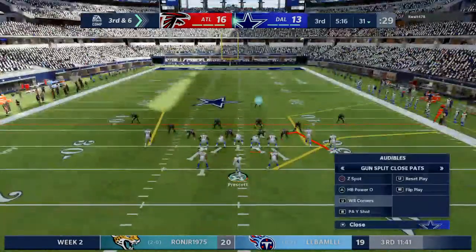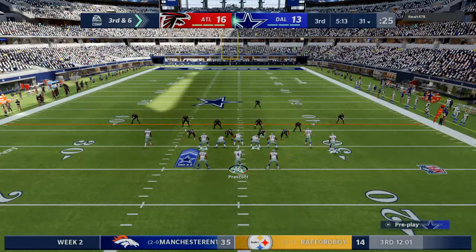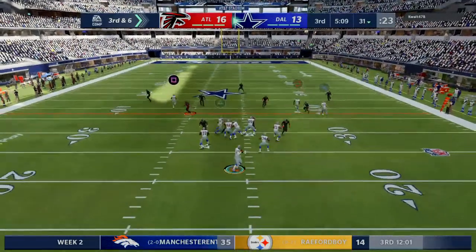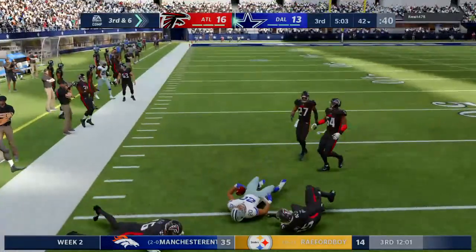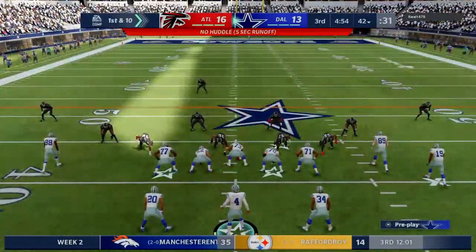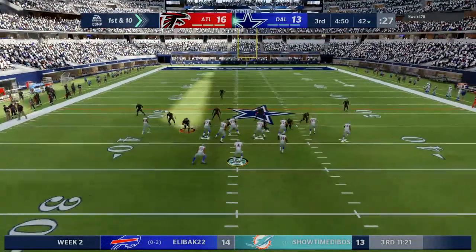They had 3 yards on first down, just 1 yard there. 3rd and 6. On third down, it's Prescott. He's going to find his running back. It's complete. And they get him down, but not before he takes it across the 40-yard line. 11 yards and a Cowboy first down.